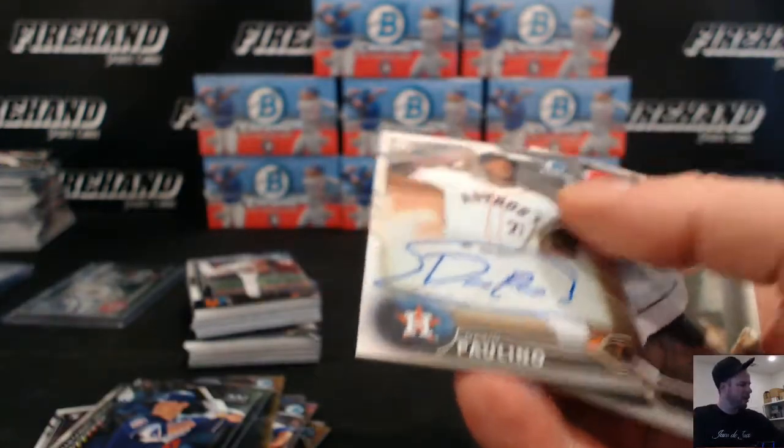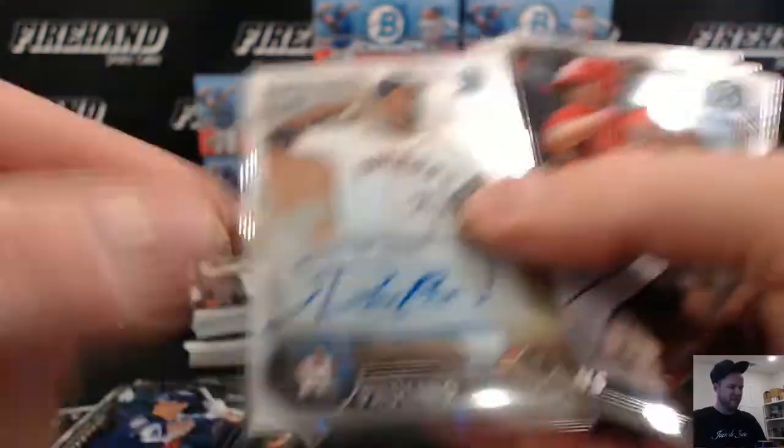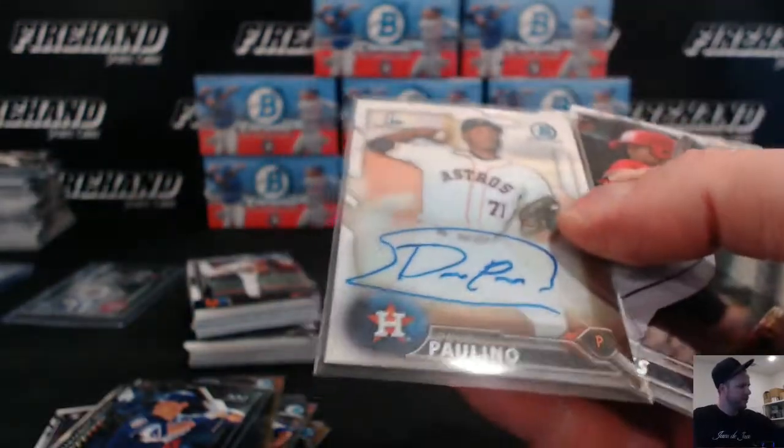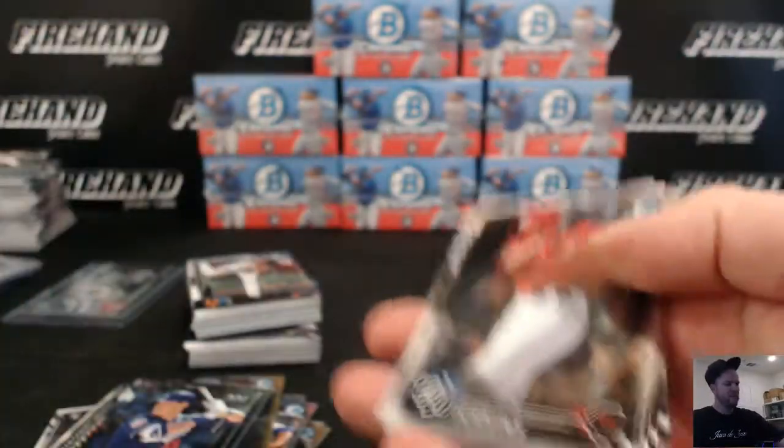Got tired, probably, right. Signed this one after throwing like four innings. Came right into the, probably had ice on his shoulder. Sitting in the locker room trying to sign the rest of them.